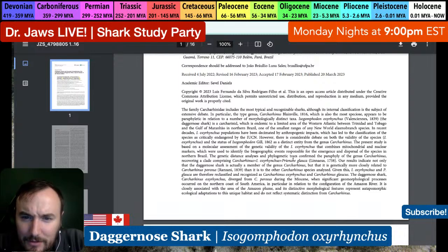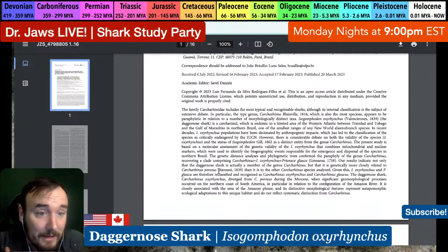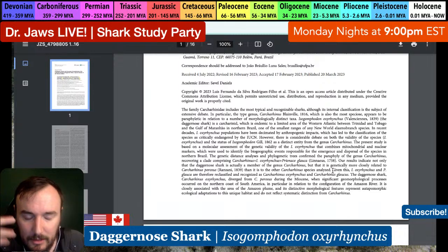The genetic distance analysis and phylogenetic trees confirm the paraphyly of the genus Carcharhinus, recovering a clade comprising Carcharhinus plus Isogomphodon plus Prionace. So this means, are they saying that daggernose sharks and blue sharks are actually Carcharhinus? Our results indicate not only that the daggernose shark is actually a member of the genus Carcharhinus, but is genetically more closely related to Carcharhinus porosus than to the other Carcharhinus species analyzed. That's actually interesting. Carcharhinus porosus is the smalltail shark, and we actually have that here on the mid-Atlantic coast of the United States. So, given this, the daggernose shark and blue shark are therefore reclassified as Carcharhinus oxyrhynchus and Carcharhinus glaucus. This is insanity to me.